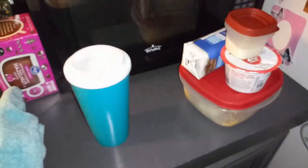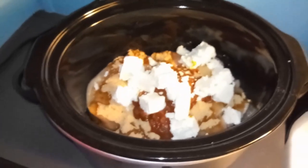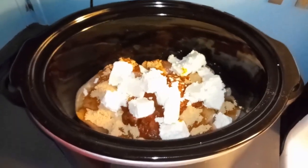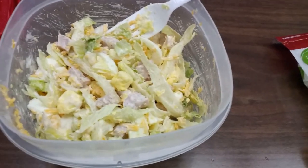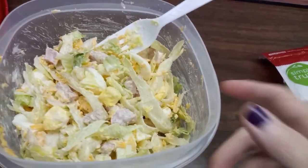Got my coffee ready to go. My lunch, and I put it in my lunch box and my breakfast. And I just made some taco chicken to sit in the crock pot all day while I'm at work. I brought another yummy salad with me today for lunch, and I've got another Too Good yogurt, but that's only if I get hungry.